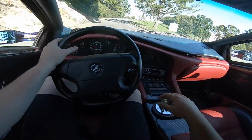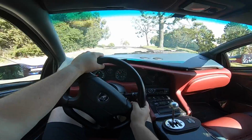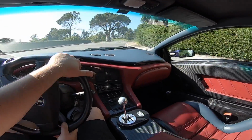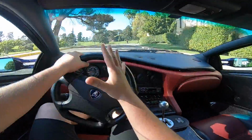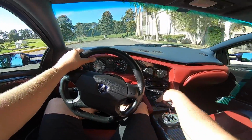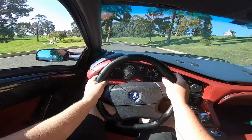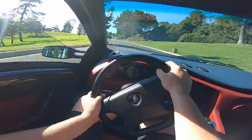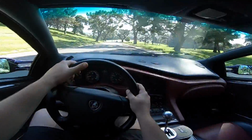Listen to that sound, guys. I don't feel like I'm in real life right now, legitimately. I feel like I'm in some sort of crazy Italian mob GTA video game here. The color scheme, the sound, the smells this car emits, it's like nothing else. Really, it's really like nothing else. So with that, I'm gonna end this video with pure Diablo GT sounds.